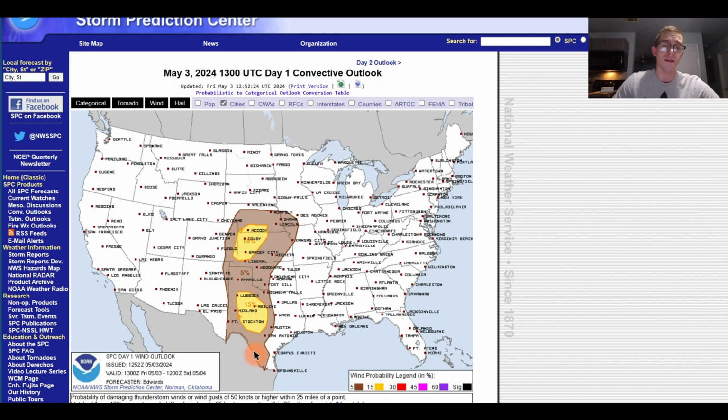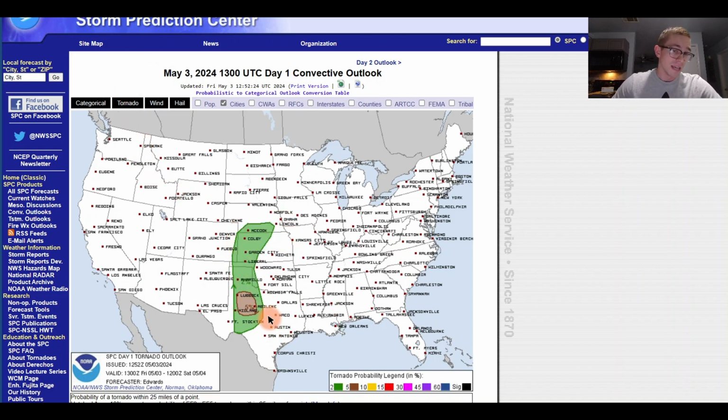We got two separate areas with that slight risk being up to the north near Kansas, but I don't think it's going to be as substantial as it is going to be further down in the south in Texas. Down here in Texas, near Abilene, we do have that 5% tornado risk. A couple of tornadoes not out of the question. We saw the same system yesterday end up spawning that tornado north of Abilene, did some damage. Thankfully, everyone was okay, and as far as I know, no fatalities were reported at the time.